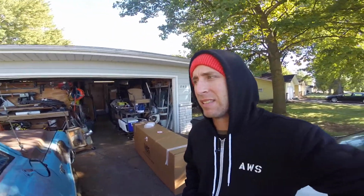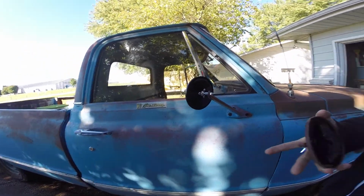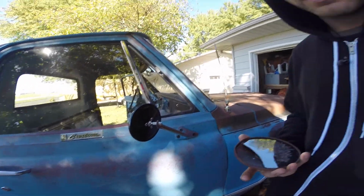Looking rough. Yesterday I drove up to Kansas City. That should be a 3-hour drive, but it takes a lot longer in my truck. Drove there, picked up some parts. They didn't have the roof liner I needed, but I grabbed these mirrors. They're obviously way shinier than I wish they were. This is the original mirror. The glass is broke, so these are going to be on there.